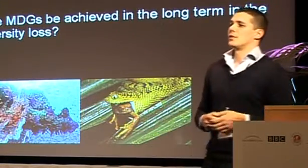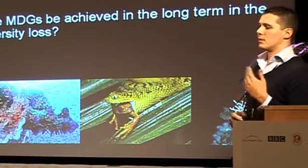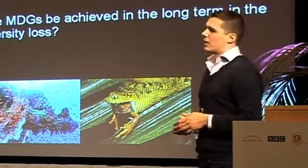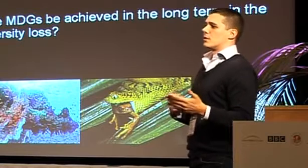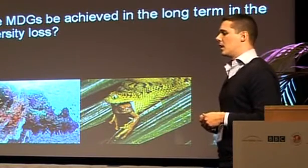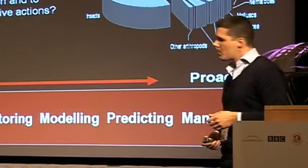What we're going to start seeing over the next year or so is that we can't achieve any of the other of these goals of the United Nations without ensuring a sustainable environment. Those other goals actually rely on the services that biodiversity provides for these people.